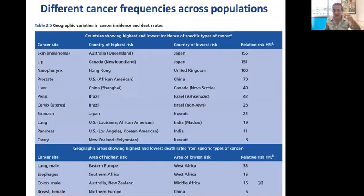I should say that the incidence of cancer across different populations of people is certainly not even. You might think, hey, we're all human beings, right? We have a human genome, and therefore we probably respond the same to different types of carcinogens or mutagens. But that's not necessarily true.